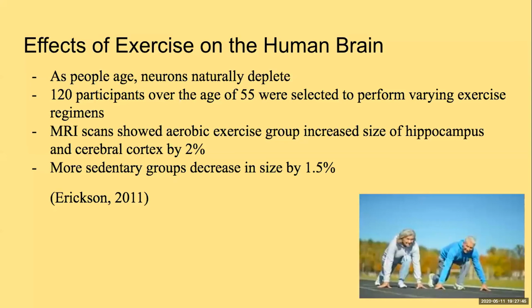Okay, so then people expanded on this and applied it to humans. So in an experiment where 120 participants over the age of 55 performed various regimens, there was varying brain growth. They started out measuring people's brain scans through MRIs, and they made sure that the hippocampus was a similar size compared to other participants. And then they gave them specific exercises to complete 3 times a week for the duration of a year. And the people that were in the group where aerobic exercise was prescribed increased their hippocampus size by 2%. The more sedentary groups decreased their size by 1.5%.